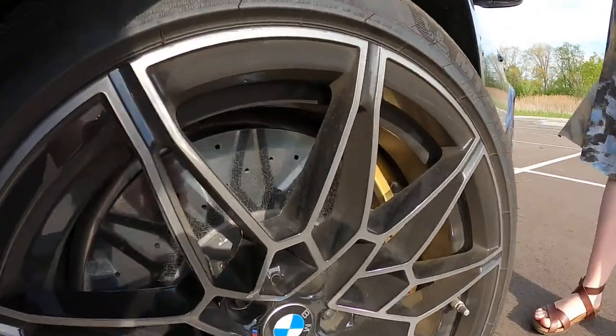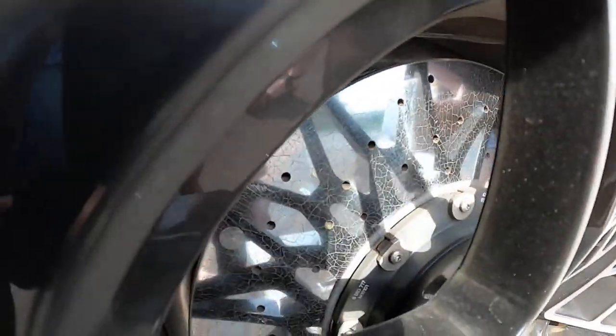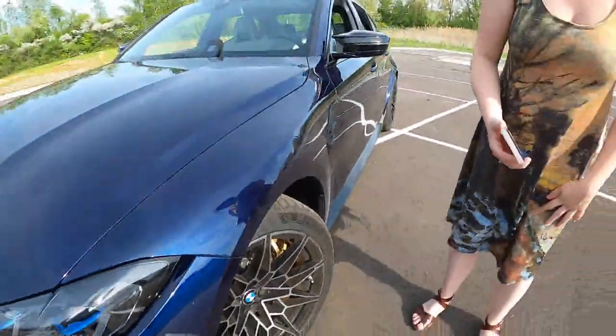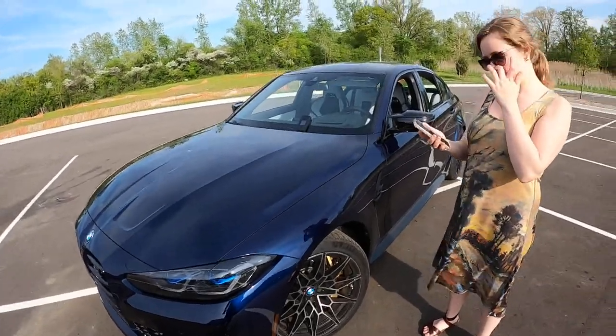Liz, take a look. I know you're not a huge car person necessarily, but look at these brake rotors in there. Isn't it weird how it all looks cracked? Is that on purpose? That's on purpose. These are carbon ceramic brakes. Just these brakes alone, the option, $8,300. That's amazing, just for the brakes. Why do they look cracked? It's something to do with the ceramic coating.